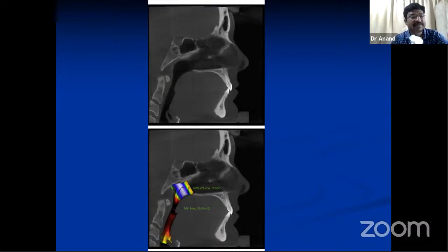It can be used even for dental purposes, because due to the position of the mandible, a retropositioned mandible can produce an obstructed airway that can later lead to obstructive sleep apnea, and a bulky patient can also lead to obstructive sleep apnea. All these things can be visualized with this software. So this is what I told you about the power of this software.